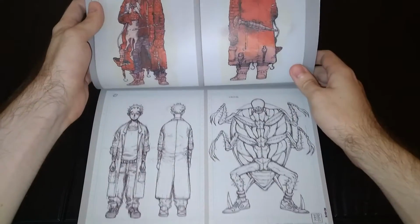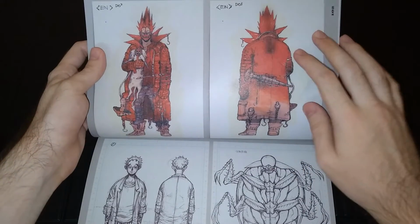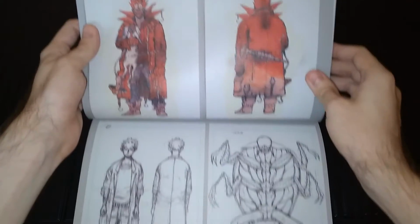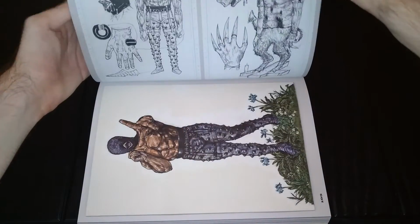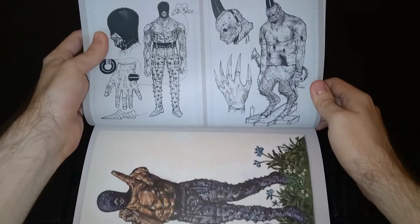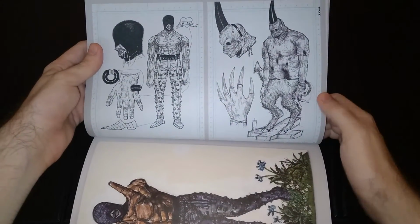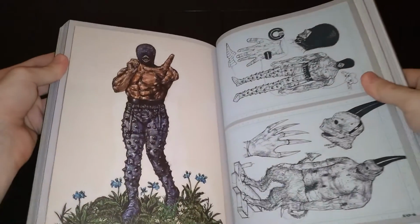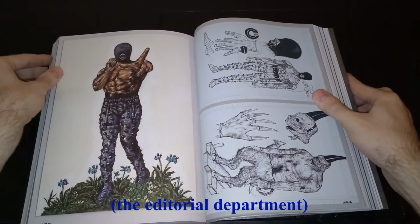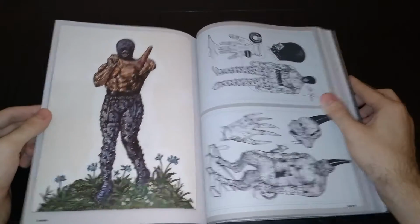Another reason why this is one of my favorite art books, of course, is just the illustrations. I just love all of Kyuhei Hayashida's work. All of this is phenomenal, and having it in this collected art book is more than I could have ever wanted. I was hoping there would be something like this, and my goodness, did they deliver. In Japan, the editorial department, everyone, I very much appreciate this.